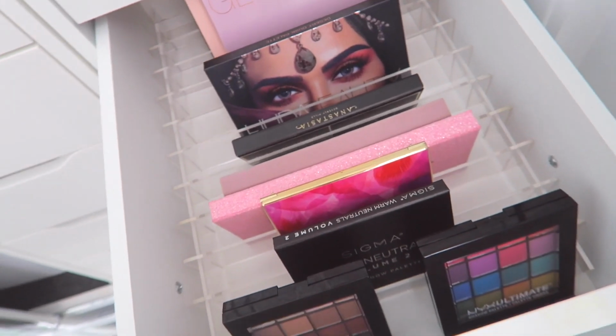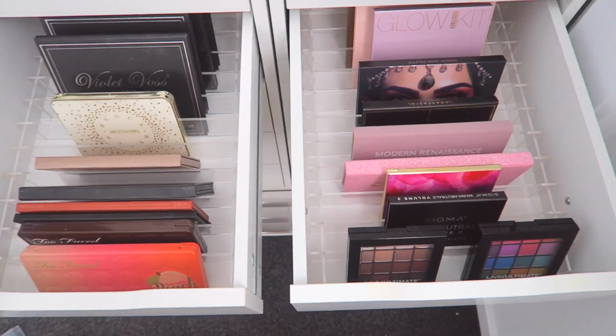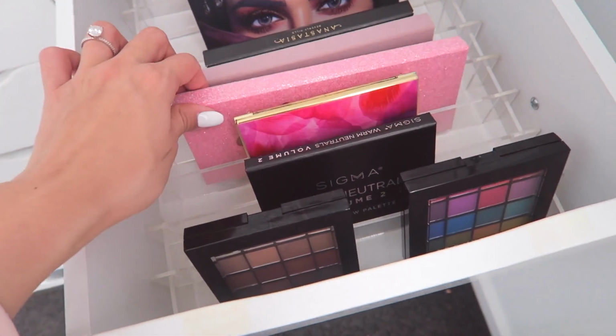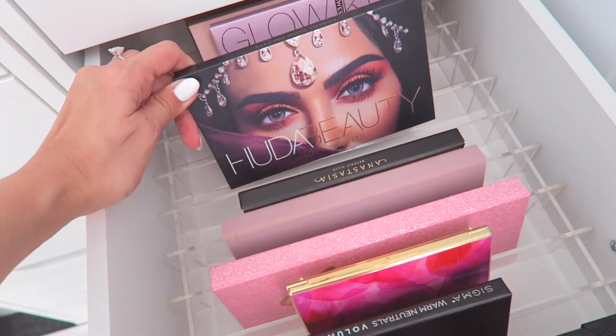I really like how this drawer looks because it just has the pretty palettes in it, compared to this one. This one's pretty too, but I feel like out of the two of them, which side do you guys like better? Because I'm liking this one better. But yeah, like I said, all the pretty palettes are in here. Like we've got the Anastasia Beverly Hills palettes, some NYX ones, Huda Beauty, another one of my favorites.